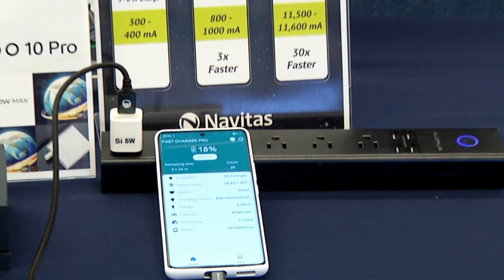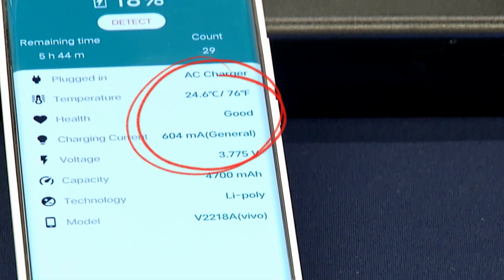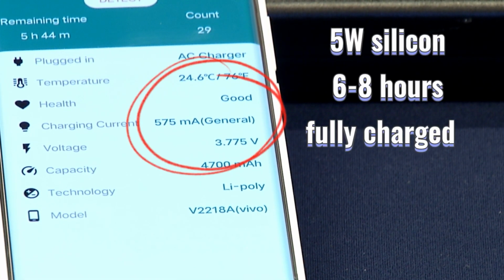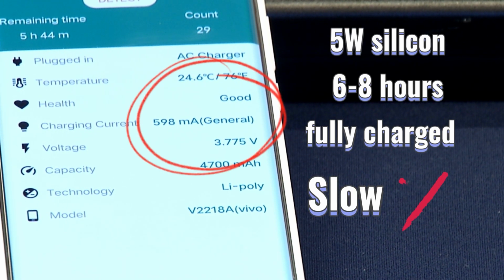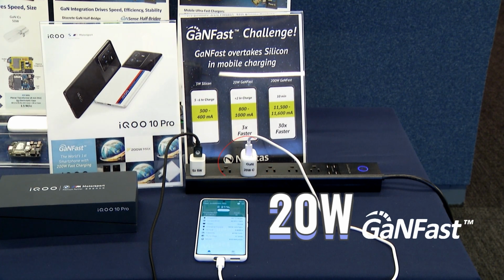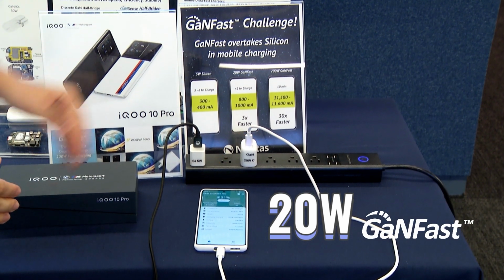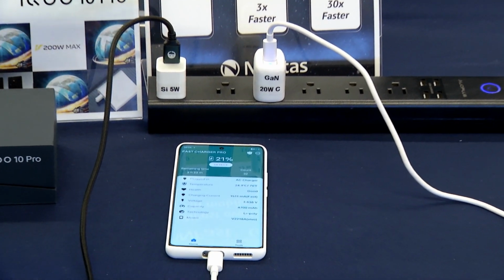And the charging current on this phone right now shows it's 600 milliamps, which means it will probably take about 8 hours to fully charge. This is not as fast as we want. And then let's take a look at our second player, our 20-watt GaNFast charger. Now our second player, the 20-watt GaNFast charger, is in a similar form factor compared to the 5-watt silicon. A little bit bigger, but it's 3 times faster.